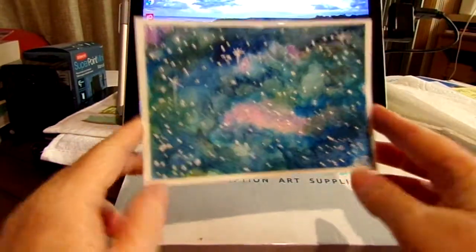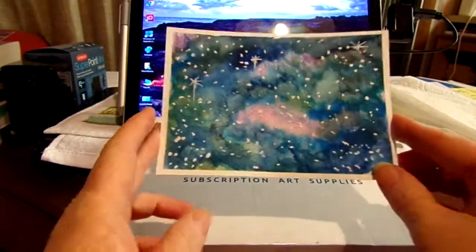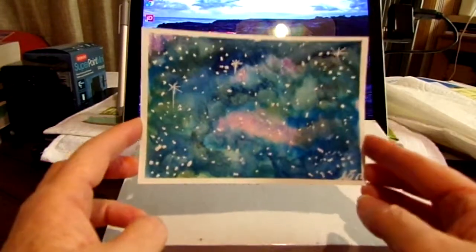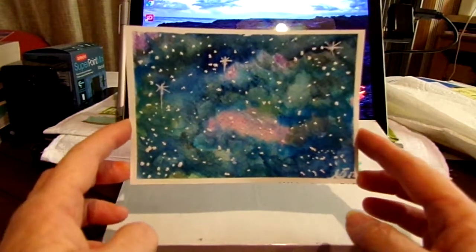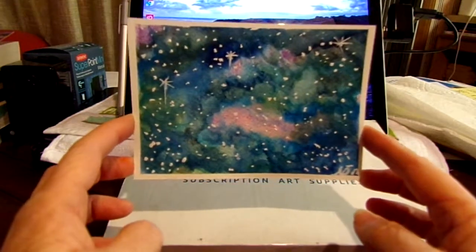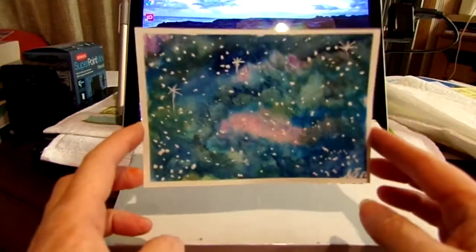This is what I came up with. I just did it on a watercolor postcard. And I kind of like how it came out. This is my first attempt at it. I've never done cosmic or space or anything like that before, so I'm kind of happy with it. I do like the colors that they gave us. I've seen some other cosmic landscapes that had red in them, but I kind of like how it came out.